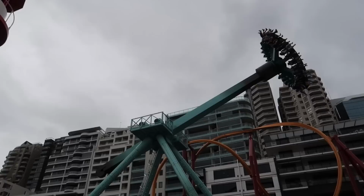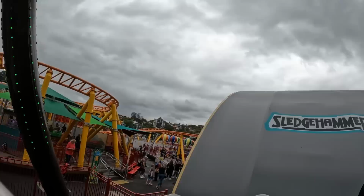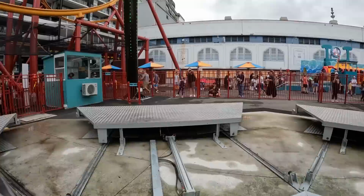Here we go then, on Sledgehammer. Looking forward to the view from on here. It looks like we got Big Dipper in good time, because it looks like it might have gone down. So I'm so glad we got on it. That's the curse of being single rails.